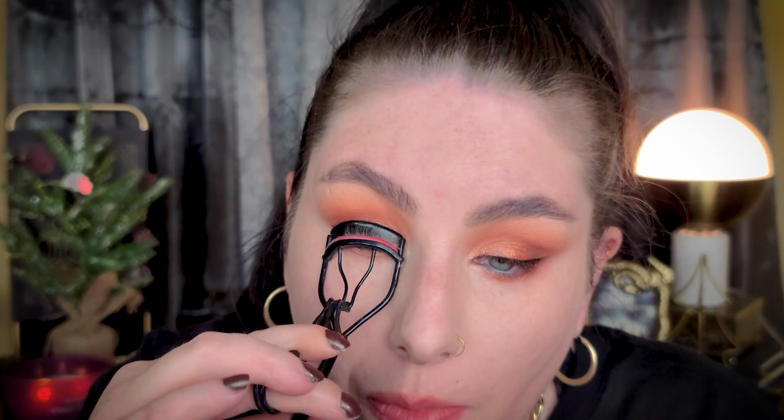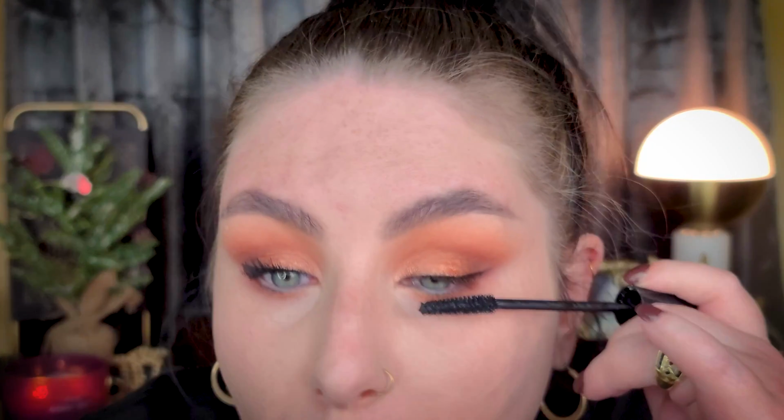Let's do some mascara real quick. I'm gonna use my trusty Essence Lash Princess. I'm gonna give lashes a little curl. I'm not gonna do falsies today, I don't believe. Although that would probably elevate this look a little bit. We'll see how we feel after mascara. Man, this mascara, you can't beat it. You really can't. Let's move on to the face.